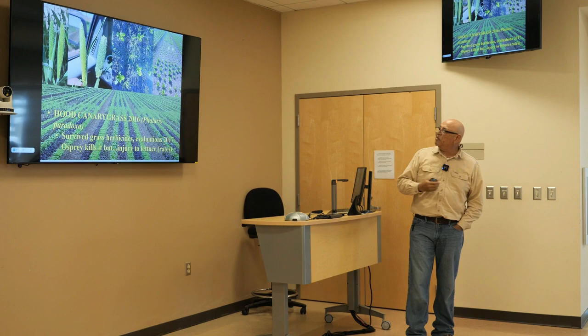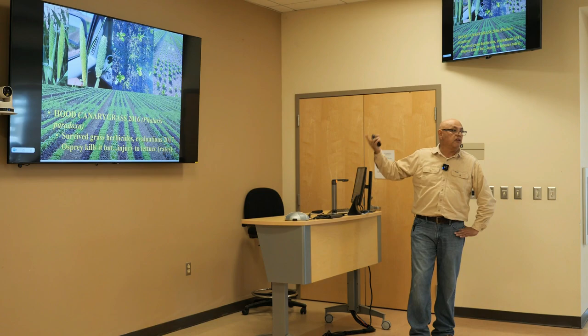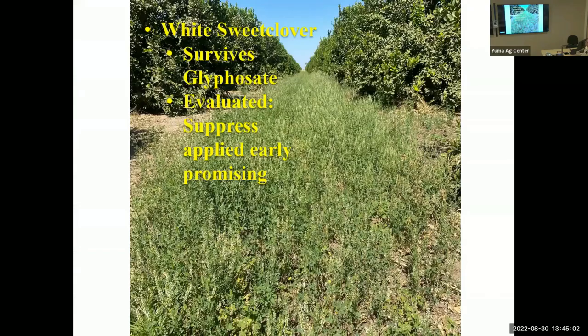We found out, but it was too hot. We had unacceptable injury to the lettuce. So if we can adjust and fine-tune the rates, fine, in case we need it, in case it propagates, because if birds go in there and we let it go to seed, it can get transported everywhere. So that's another one. On the right, you see another one that looks a little bit different. That's Phalaris canariensis, another canary grass, but that one we can still kill. It's still susceptible to our normal practice herbicides.